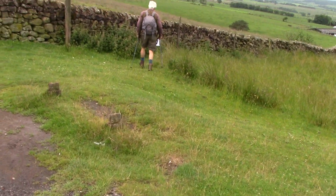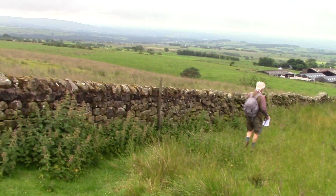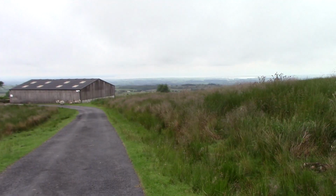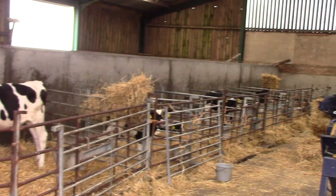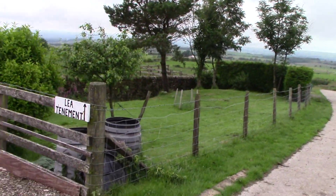So just going down this bit of a path right at the side of Jubilee Tower, straight into the long grass and the nettles. Wonderful. But this is where Bernard had planned it, and as it kind of turns out, we could have come down that road. But anyway, not to worry. So down to the first farm.